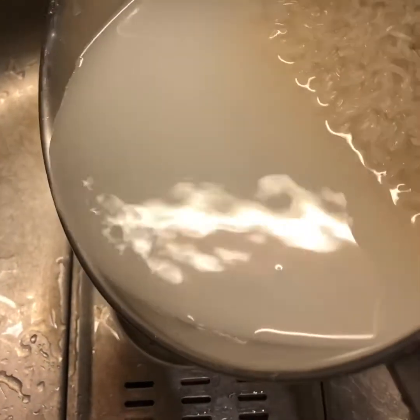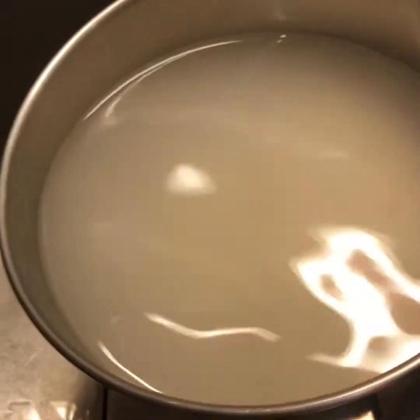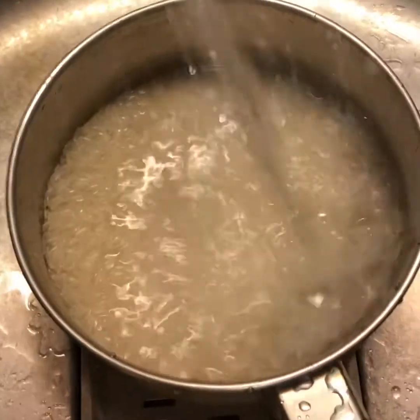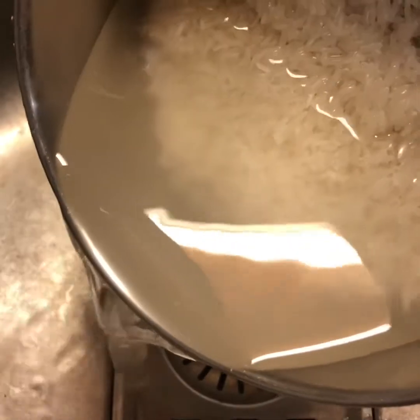We want to pour that cloudy water off. And we repeat that process again. And we keep doing this until the water clears up. The water will probably never get perfectly crystal clear, but you'll notice that it is much clearer than that first rinse that you did.